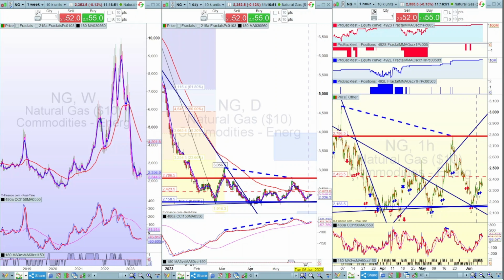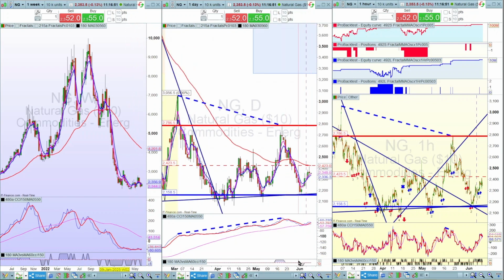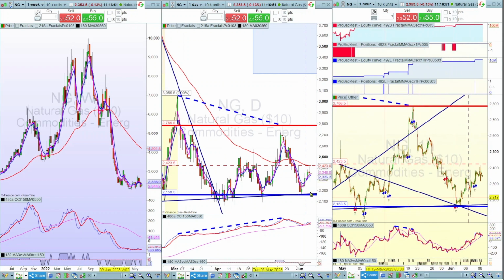Today's June the 9th, 2023. This is the Nat Gas price update. On our weekly, we're still in a bearish bias, but on the daily we broke up into a neutral bias after being bearish for a couple of days. And on the hourly, we've got a slight divergence happening, and I'll talk about that in a minute.